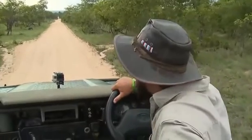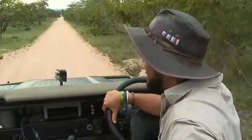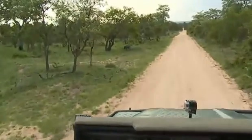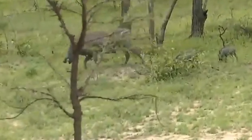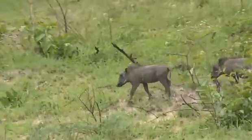Welcome back, folks. This morning I forgot to ask about warthogs, and apologies for that, but I did promise that we'd come and look for them this afternoon, and we've hit the jackpot. We have found the female that I was hoping on finding, and she's got her little piglets with her. So stand by for some entertainment from these little critters.